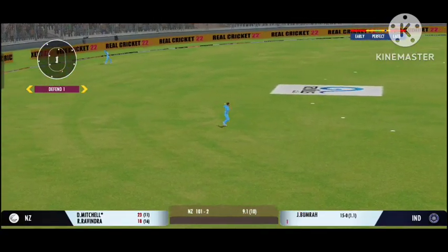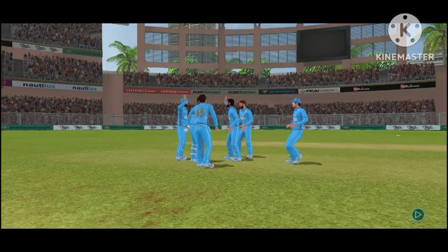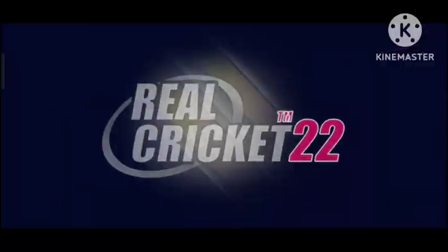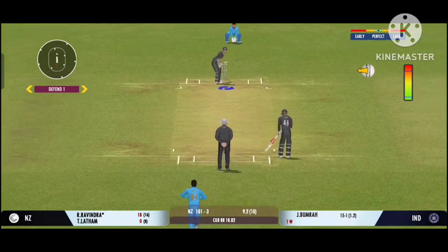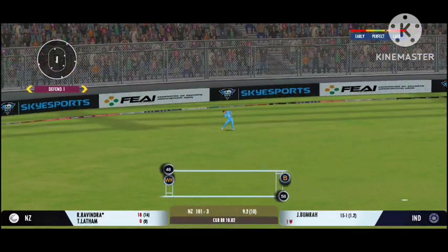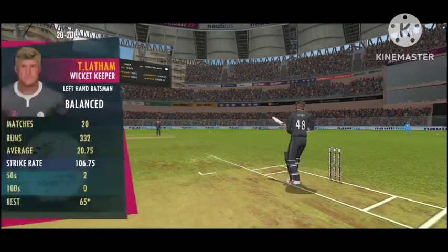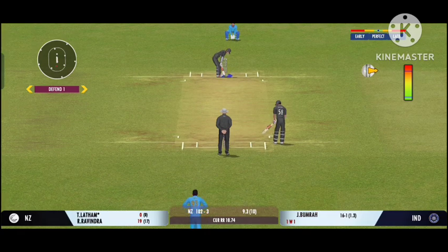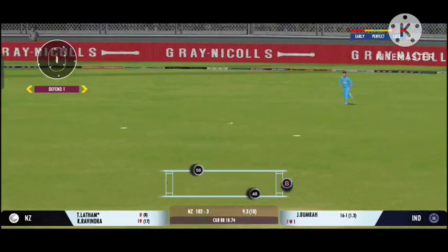Oh, what a catch! He managed to hang on to that, just that one, to perfection. Batsman takes the long walk back to the pavilion. The closing fielder should be on their toes to ensure that the batsman stays on strike. Turned away for a single. Very good running between the wickets.